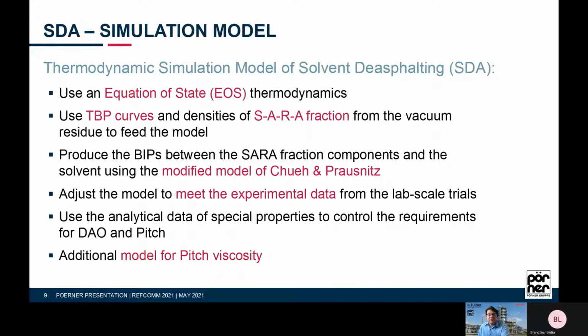So now a little bit about the simulation model we are using for the SDA. Of course, it's the equation of state thermodynamics. As you know, the specialists about SDA here in the audience know that much better than I do. You use the TVP curve, the density of the SARAs and the properties of the SARA fractions to feed the model. You define the BIPs between the different components. We are using a modified model of Coué and Prausnitz. Once the model meets the experimental data, then you have the right system and you can use your simulation model.